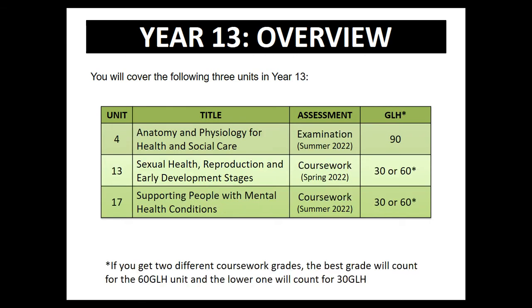In Year 13 you cover the remaining units. Unit 4, Anatomy and Physiology for Health and Social Care, that's an examined unit sat in the summer of 2022, and that's worth 90 guided learning hours, so that's the biggest unit of the 6 that you cover. Unit 13, Sexual Health, Reproduction and Early Development Stages. That's a coursework unit that you will complete and will be moderated in the spring of 2022, and that's worth either 30 or 60 guided learning hours.